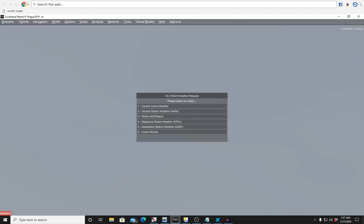So where are you flying to? I'm flying from Las Vegas, and I'm flying to El Paso International Airport. And also, I found out a wonderful thing to do, and it's really easy. It is with Toolkit, unfortunately.